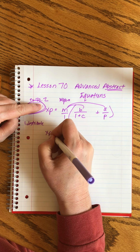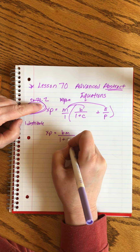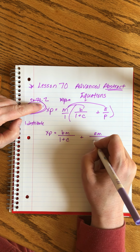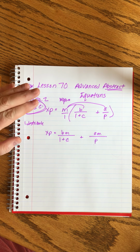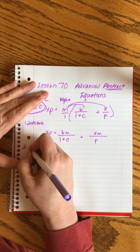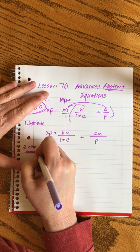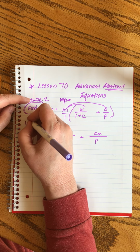So I'm going to write XP equals BM plus AM. I'm keeping it alphabetical. All right, beautiful. I like it so much better already. My second step is going to be to eliminate the denominators. It looks like demons, it's not, it's denominators. Okay, these are my steps.